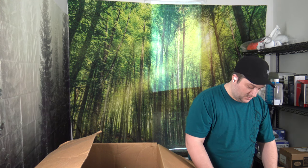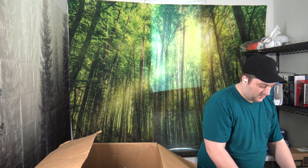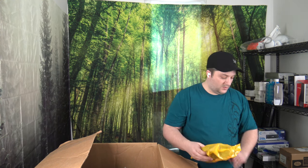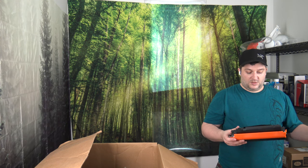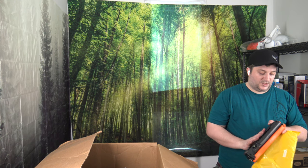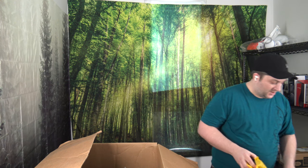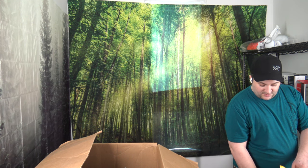Nice. Maybe not. People are sneaky. I got one, and this one's probably not used either. Nope, still got the wrap. Nice. So another two toner cartridge set. Not sure what they go for. Probably not that much. They just look like generics.